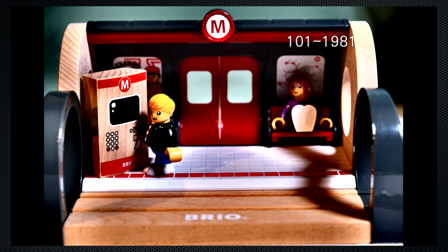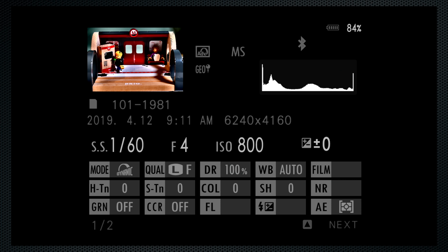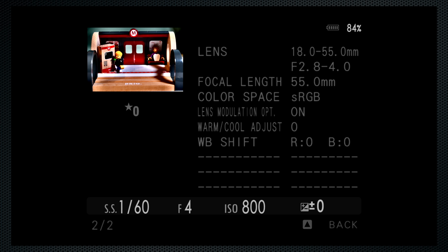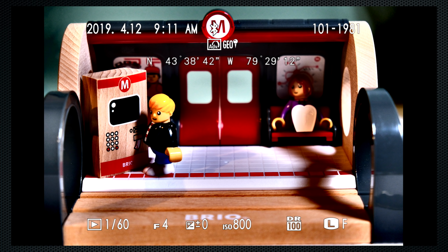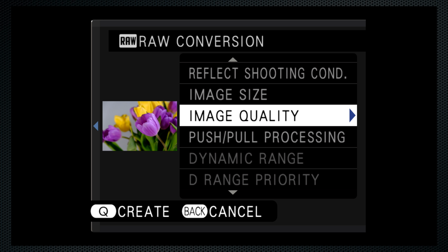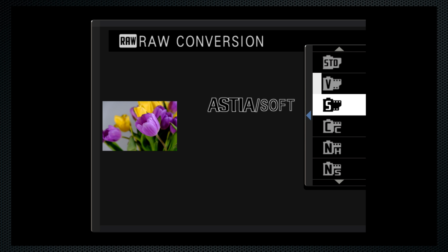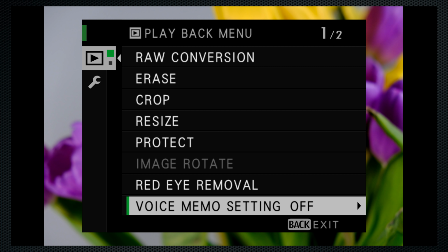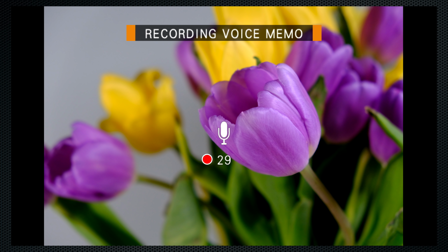Fujifilm provides a good set of playback options. Press Disp to see all the data saved with the image. That includes all of the Q menu settings, as well as settings like Advanced Filter, and this works for both stills and video. There's a full set of RAW to JPEG conversion options, including the ability to set a film simulation, but not Advanced Filter. There's a setting to record a voice memo with each image, which can be helpful. Turn it on for all images, then press the front dial to record during playback.